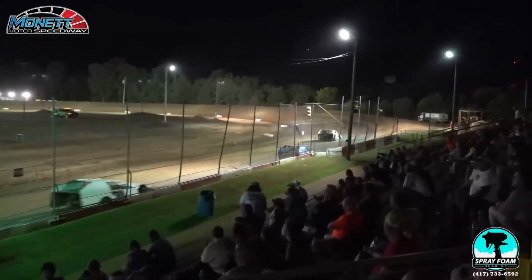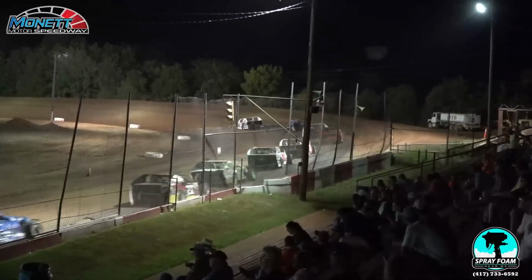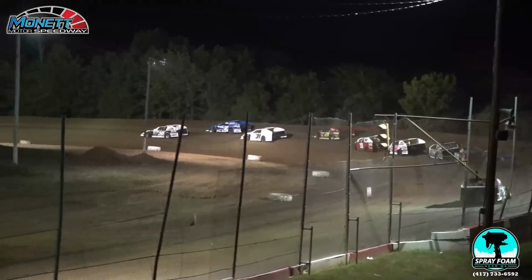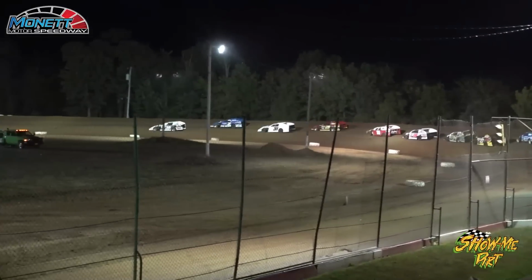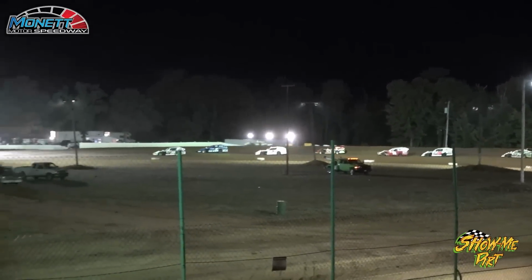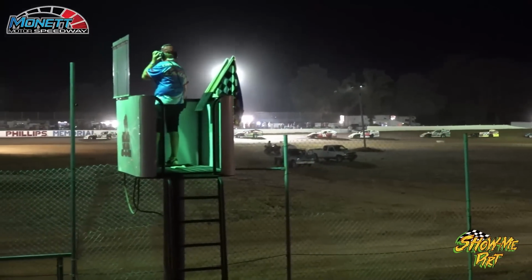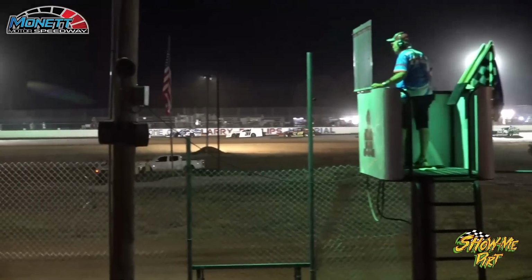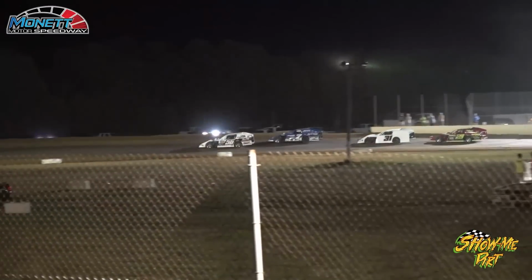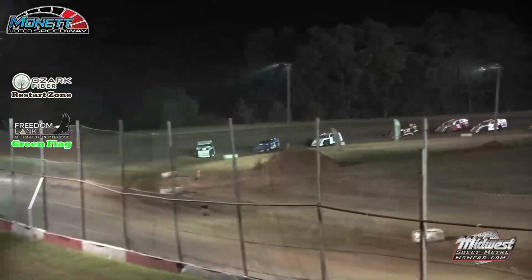Now the lights are out. Now we're going to get this thing finished here. Hoyt Miller, Trevor Drake, Thompson, Dalton, and Steve Muhlenberg, now your top 5. Green flag, here we go.